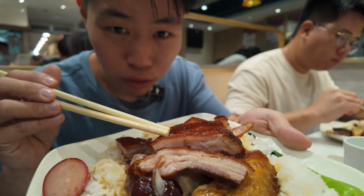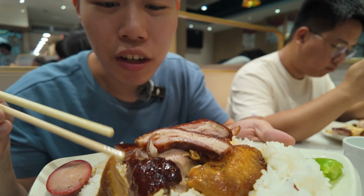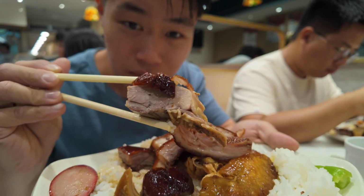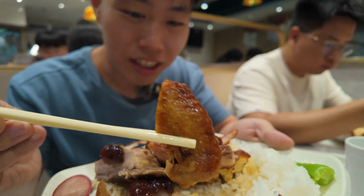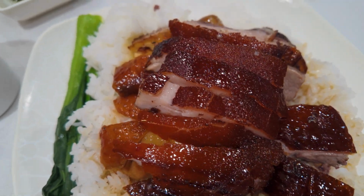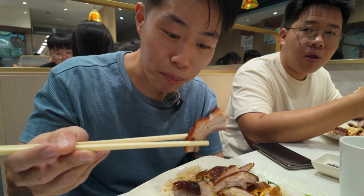Here we got some roast suckling pig. We got a piece of duck. Here we got some duck. Wow, and then a white chicken, soy chicken or white chicken. First meal here in Hong Kong. Let's try the suckling pig first.